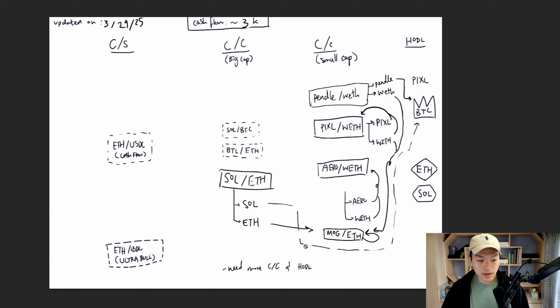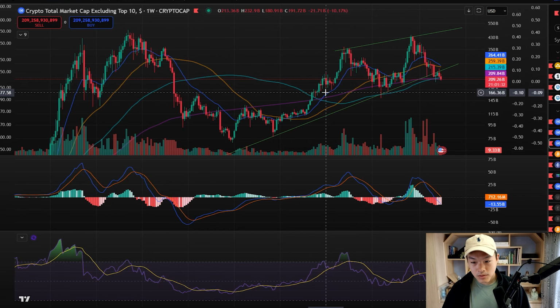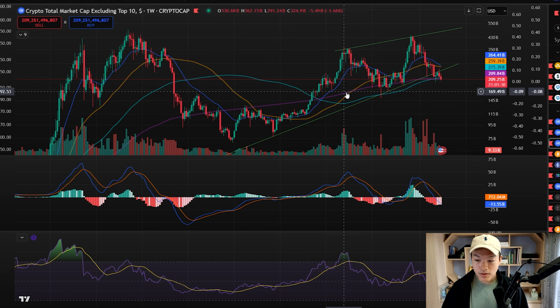So last week I decided to compound more of my fees into this MOG and ETH pool, and this month would probably be different. I could decide to sell most of my fees into Bitcoin, for example. It really depends on when you decide to harvest, what the price is, and what your market outlook is. My personal outlook on the market could be different than yours, right?